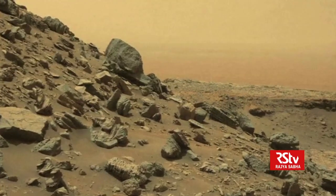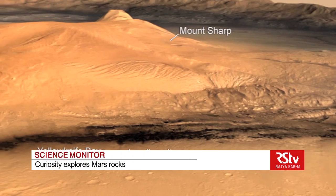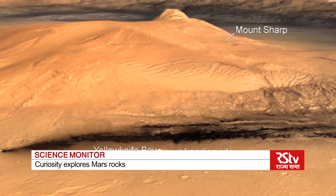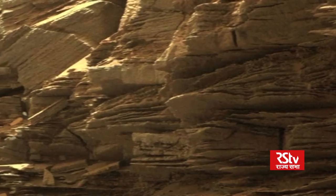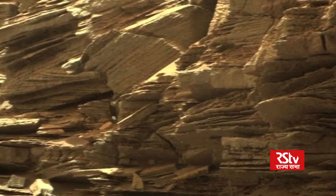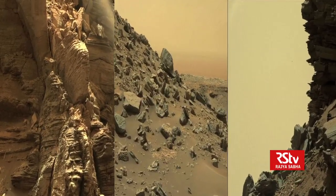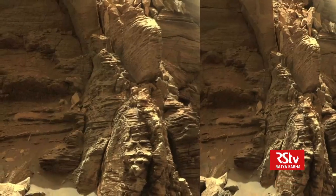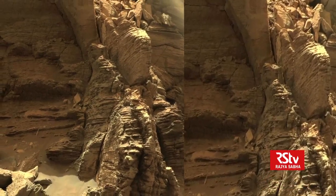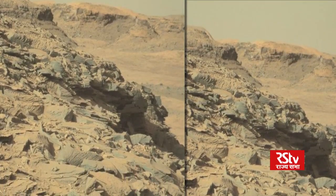Space probe Curiosity, currently exploring the Murray Buttes region of Lower Mount Sharp on Mars, has stumbled upon some spectacular rock formations. The space probe is drilling through the rock samples to collect data which will help study the buttes up close, to give a better understanding of the ancient sand dunes that have undergone many physical and chemical changes to form the rocky structures of present Mars.